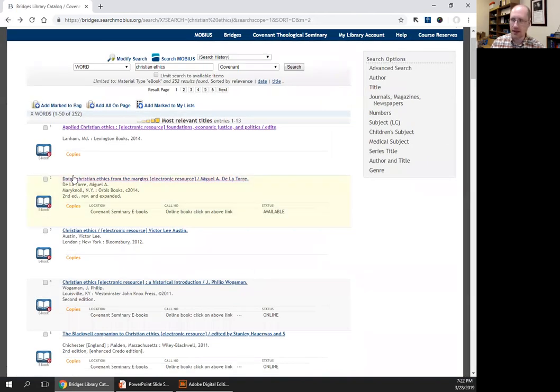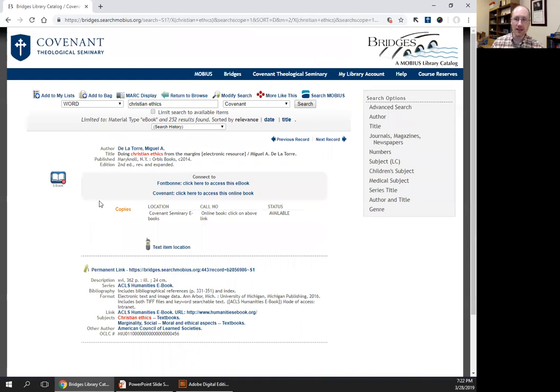Let's see what else we have. Here's Doing Christian Ethics from the Margins, and this is one of those ebooks from the ACLS Humanities collection. Fontbonne also has access to this, and here's the Covenant link. You just click the Covenant link and that'll take you through our system to that ebook. Go ahead and click that.